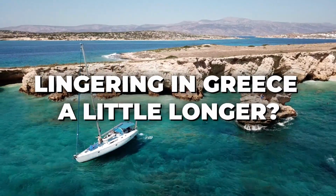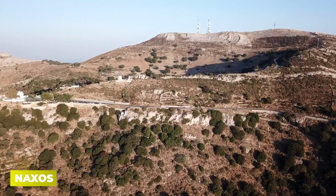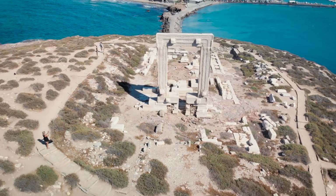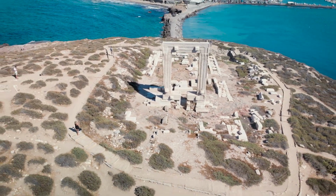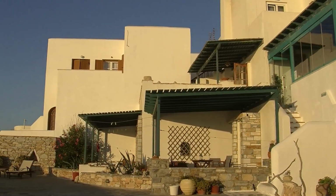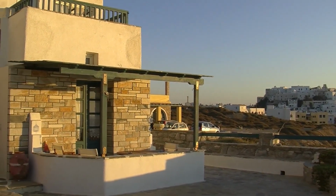Lingering in Greece a little longer? Slip these 3 wonders into your plans. Naxos, a sprawling island of quiet shores. Gaze up at Portara, a colossal marble gate by the sea, free and towering since antiquity. Settle in Naxos town at Hotel Grotta, steps from bustling shops and savory eats.